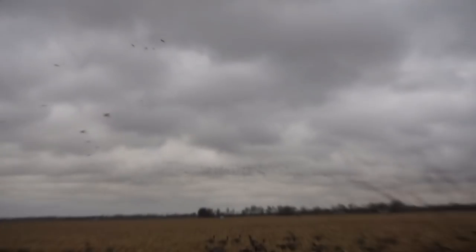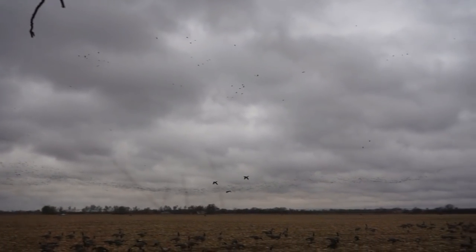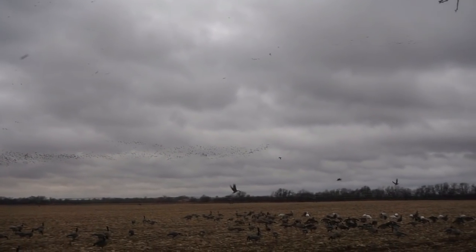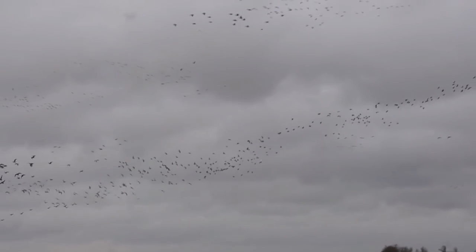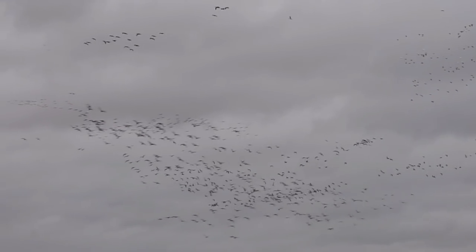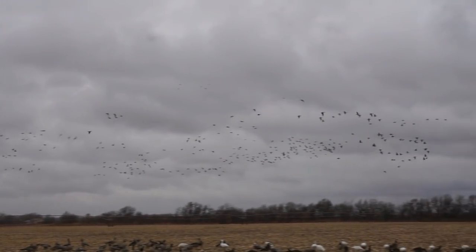Ducks on the left, ducks on the left. Coming in. Right here. Ducks. No geese, no geese. Look at this. They are raining, I mean just pouring in here. Getting more snows in.